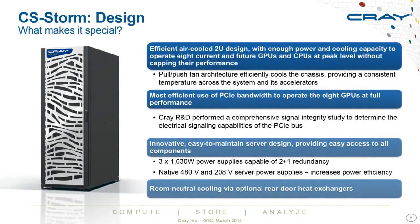So with CS Storm, what makes this system special? When you take a look at just the specs, there are other platforms that can support 8 GPUs as well. But really, what we found is that making highly reliable, production-caliber GPU systems is very, very hard. Being able to drive the necessary airflow to cool these GPUs and keep them at a very low temperature operating environment is not easy. So a lot of engineering effort went into that.